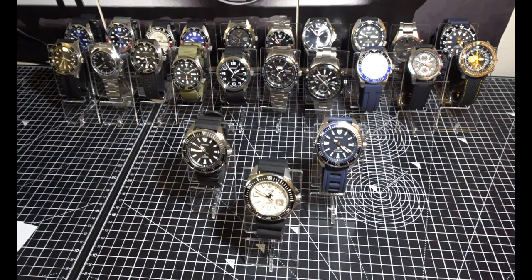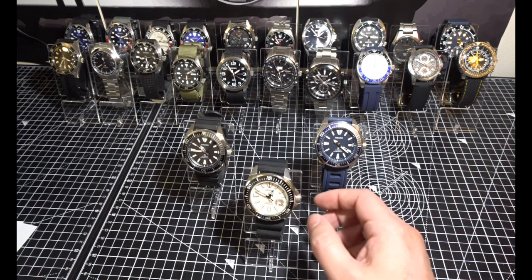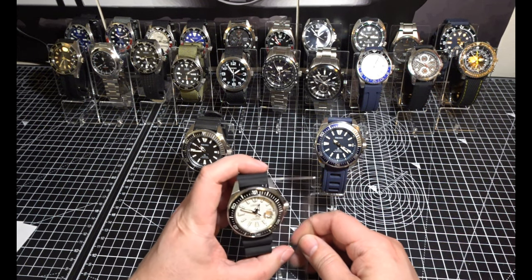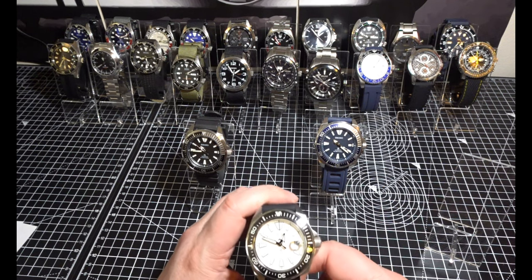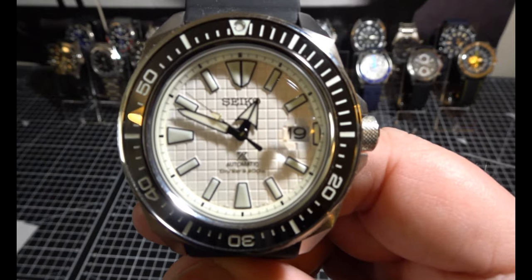So I'm going to do these three together. They are basically the same watch. All that's different is you've got different colour bezels, different colour dials, same case, same inners. Okay, straps are different as well, but it is basically the same watch. So we're going to start off with this, which is known as the King Samurai because it's got the waffle dial. As you can see, got the waffle dial on it.